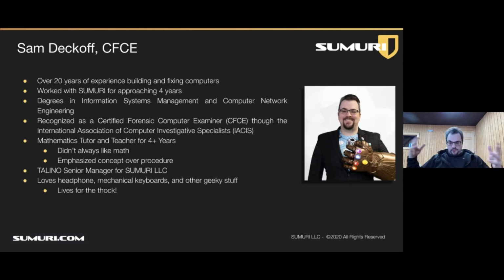And a little fun fact about me, I love headphones. I said headphone for some reason. Headphones, mechanical keyboards, and other geeky stuff like video games, etc. I live for the thok, which, for the people that are keyboard nerds, they're going to know is a certain specific sound that some mechanical keyboards make with certain switches and keycaps, and it's a whole rabbit hole, but I love that stuff.